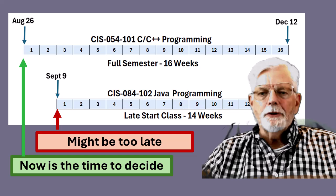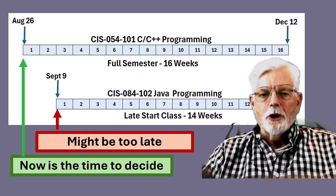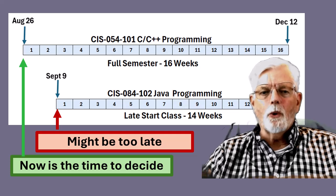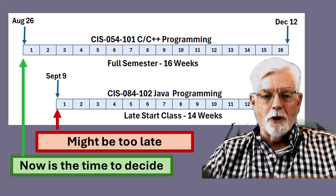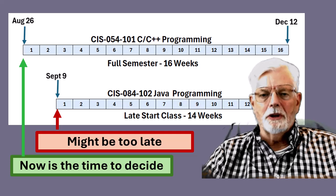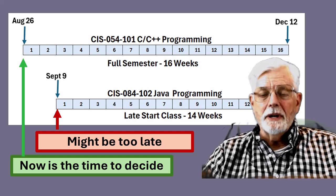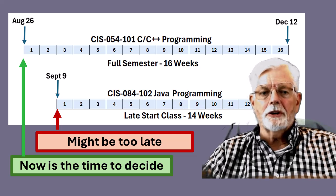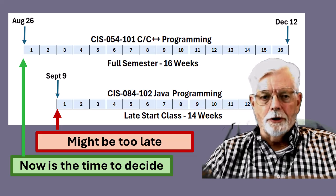If you're not interested in a programming course, you may want to drop this class and sign up for a different class before the beginning of the regular semester, August 26, 2024. If you wait until the first day of this class, you may not be able to make alternate plans because most other classes will have already started.